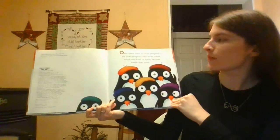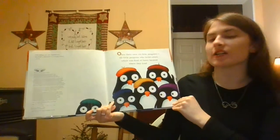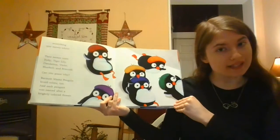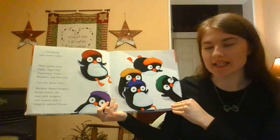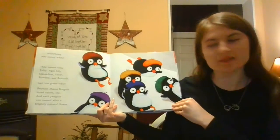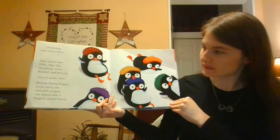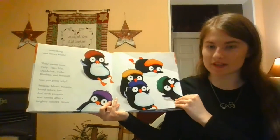Once there were 6 little penguins. 6 little penguins who loved colors, which was kind of funny because where they lived, everything was snowy white. Their names were Tulip, Tiger Lily, Dandelion, Violet, Bluebell, and Broccoli. Can you guess why? Because Mama Penguin loved colors too. And each penguin was named after a brightly colored flower.